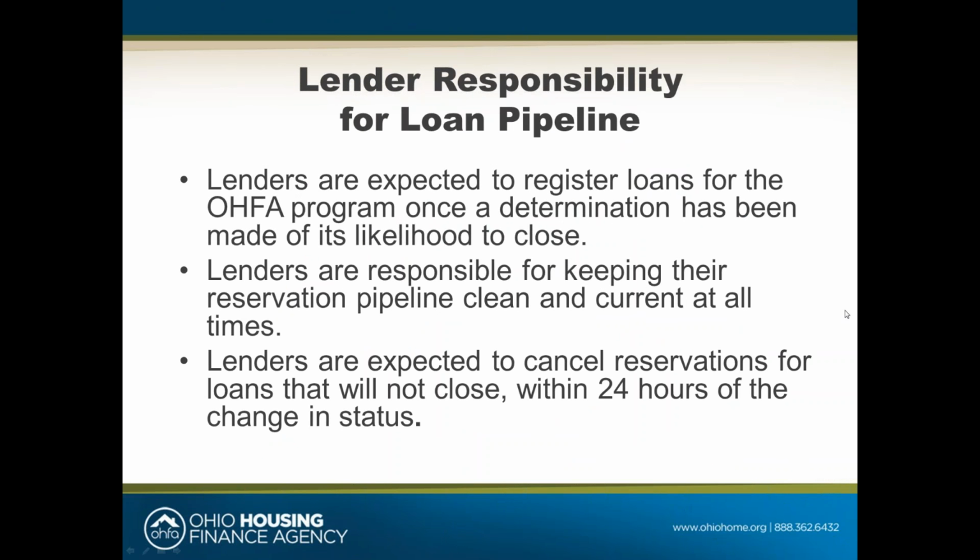In regards to the pipeline, we do ask that you register loans that you think are going to close. Obviously, nobody wants a pipeline full of things that aren't going to close, but that happens, so we're not really concerned about that. We do ask to keep it clean and current. We will be in touch with you with what we call an 18 and a 45-day report. If by day 18 we haven't received that commitment package from you, we're going to reach out to you with a reminder, and we'd like it by day 25. We need to hear back from you and know what's going on. If we don't receive it by a certain date, which will be in the email, and we don't hear anything from you, we are going to assume that loan needs to be canceled, and we're going to cancel that reservation. So please respond to us and let us know what's going on.